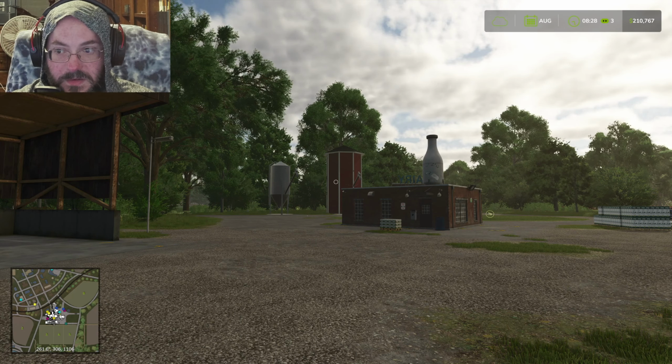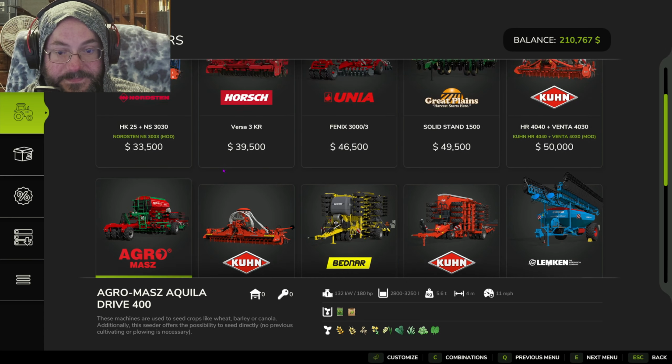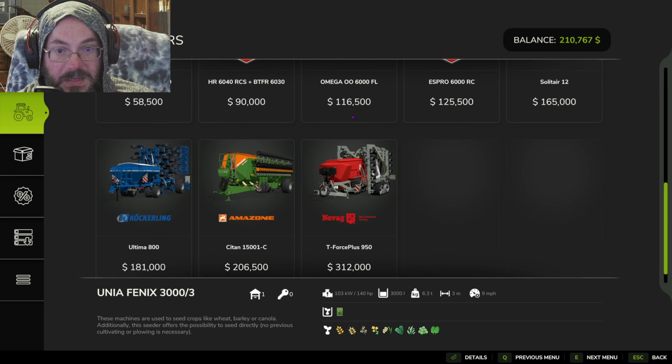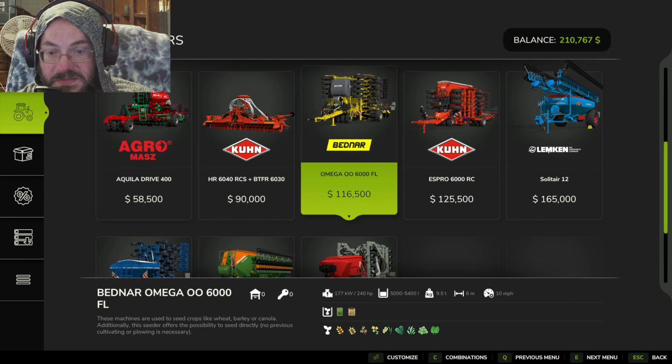It would take us 116,500. This, but it also has things in it. It allows you to fertilize as well at the same time. I kind of don't want to do that, but I might as well. This is also another one that does 6 meters. It's basically the exact same thing except it's more horsepower for some reason, and it does the thing.